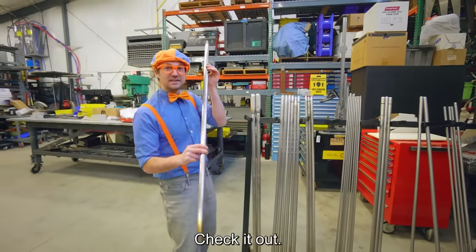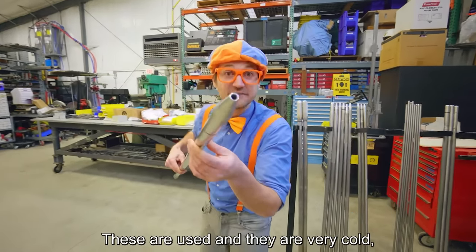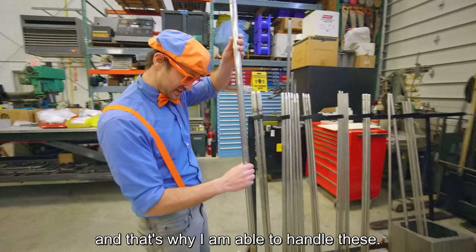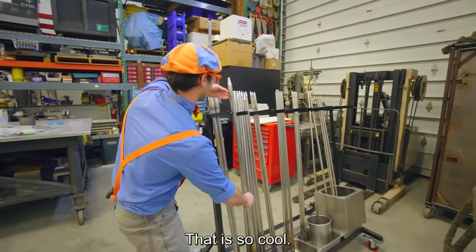Yeah, this is a section of pipes. Check it out. These are used and they are very cold. And that's why I am able to handle these. Yeah. That is so cool.